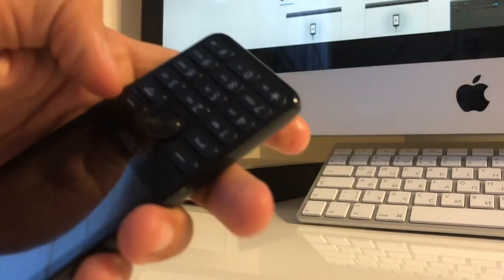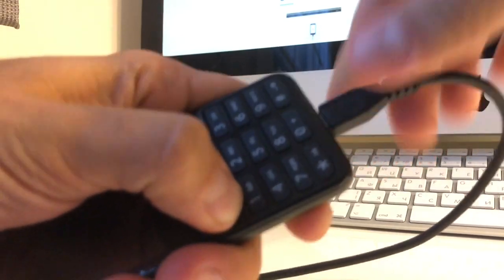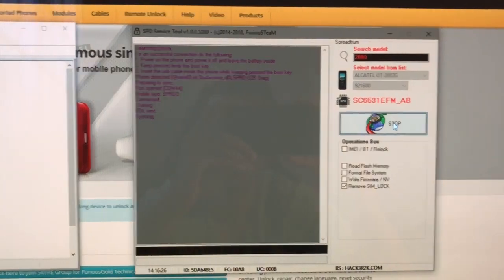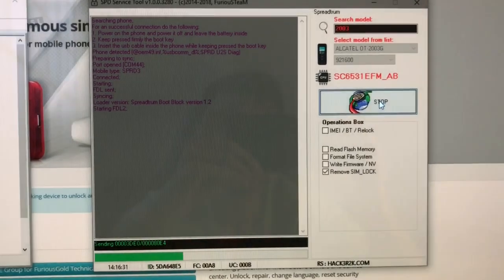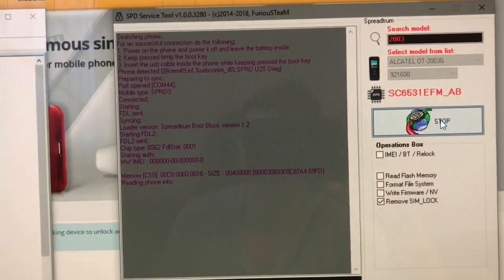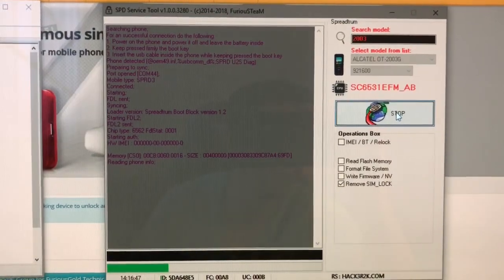Now I'm going to do what I told earlier. I'm going to keep pressed the call key and insert the USB. If everything is okay, you can see the phone gets detected. It's reading the info right now.